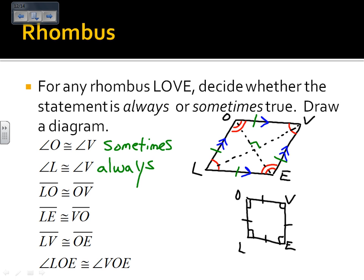LO is congruent to OV. Find LO. Look at your rhombus only first. Is LO congruent to OV? Why not? Because they're not across from each other? So how do we mark congruent sides? With the tick mark. How many tick marks does LO have? 1. How many does OV have? 1. So are those congruent?